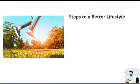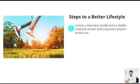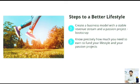Steps to a better lifestyle. So for the burned out blogger or the internet marketing maniac, here are some steps to enjoying a better work-life balance. Create a business model with a stable revenue stream and a passion project. Bootstrap. Know precisely how much you need to earn to fund your lifestyle and your passion projects. Likewise, know the lifestyle you want to live and consider a digital marketing strategy to achieve that. This might mean becoming a digital nomad, but think it through carefully. Earn that amount each day.